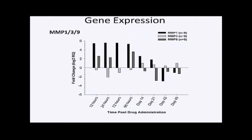These are our matrix metalloproteinases, which can cause degradation of different joint components. I have 3 of them listed up here, MMP1, 3, and 9. With MMP1, we really saw an increase, and why that is, I'm not sure. It wasn't a statistically significant increase, but perhaps it was a drug effect. And then with MMP3, we actually see a decrease in expression, which is what we would want to see, so a potential anti-inflammatory effect. And then MMP9 is a little bit more variable. We see primarily increases. None of these changes were statistically significant, but we do note some trends with these genes.